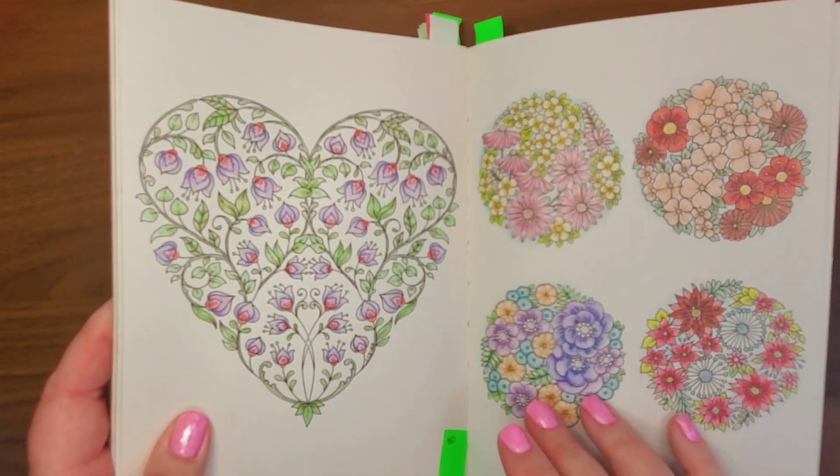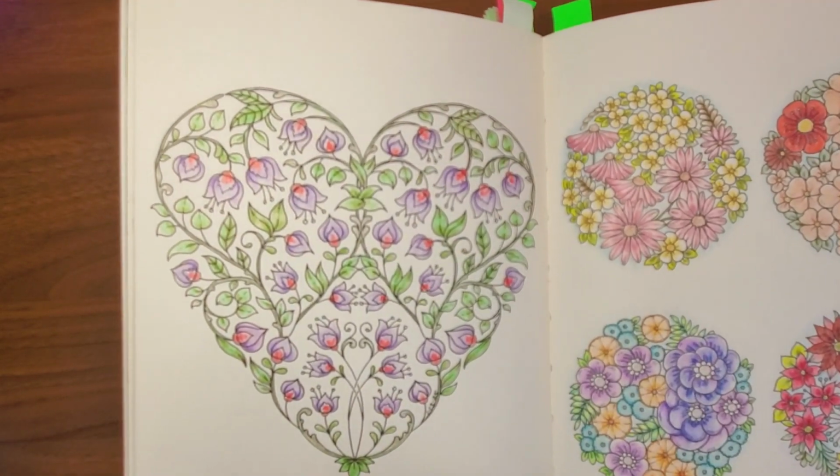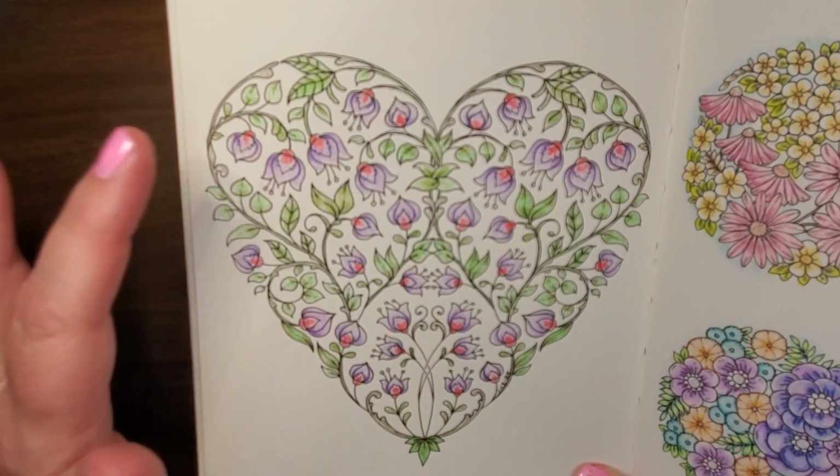Let's see the next one. These two were Brutfuner Square. I guess I should have waited till February to do this because of the heart, but I just wanted to do it. I really enjoy the purple and the red.